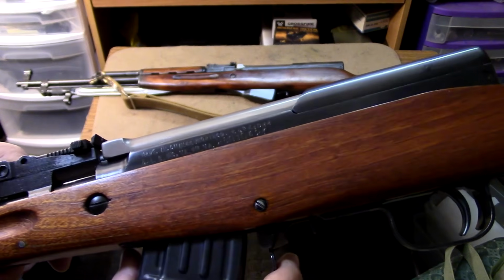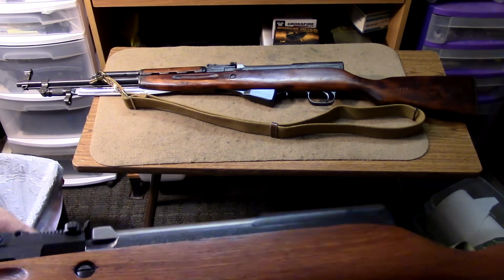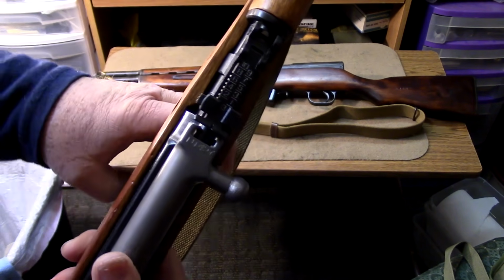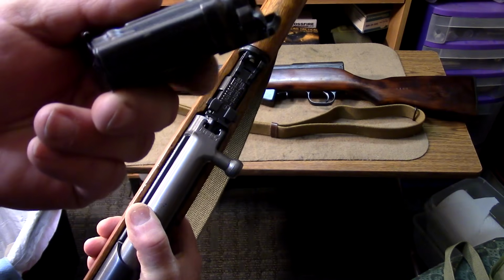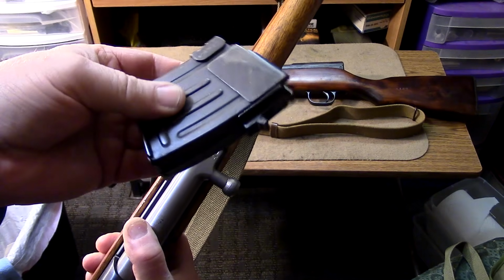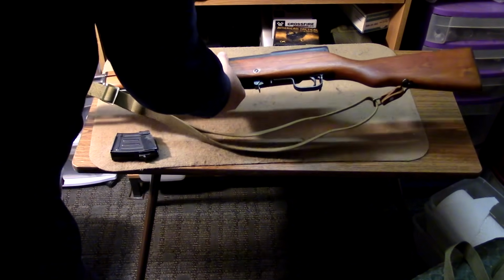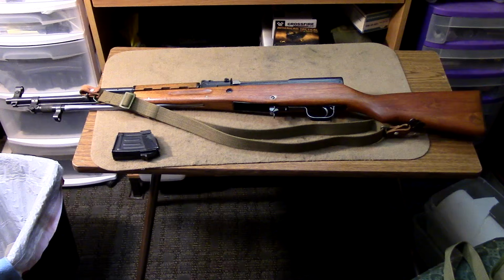This is an original 10 round, or I believe this might even be a 5 round magazine. Kind of an awkward angle there, but it's a Chinese magazine, flat back. By flat back I mean there's no seam on it. A lot of people complain that they're somewhat unreliable, difficult to manage. But that one is in extremely workable condition. It works just fine.